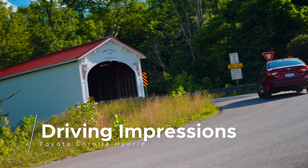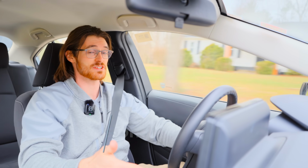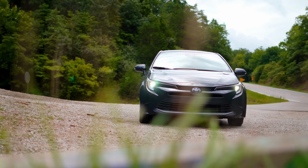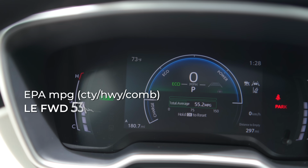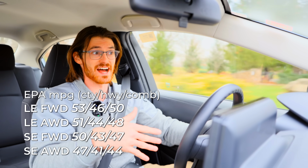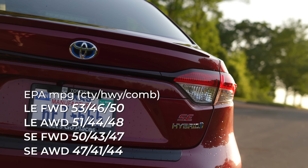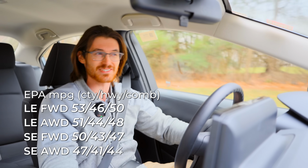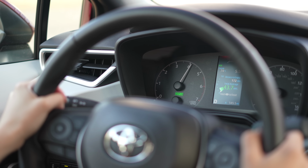Of course, the real reason why you buy an electrified Corolla is the efficiency. I had one for a week, and in mixed driving, I got 55 miles per gallon. Even with the less efficient SE with all-wheel drive, I was getting mid-40s on the highway. That's an impressive feat for a hybrid, but what's less shocking is the performance.